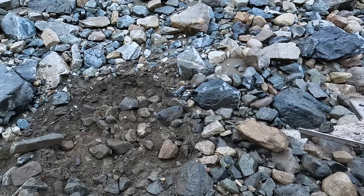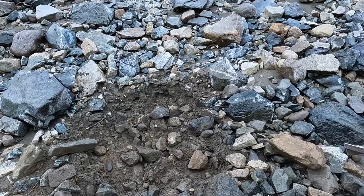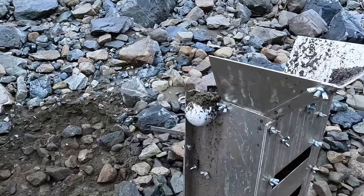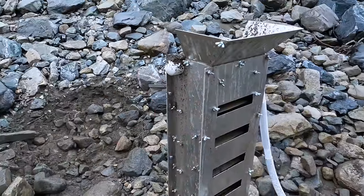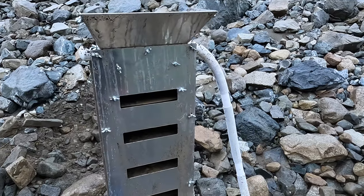That was like a tenth of a yard in half an hour there. Not bad at all. That's more than a tenth of a yard. Maybe one fifth of a yard in half an hour. This machine can take it. I was just going hard, shovel after shovel after shovel into it. I didn't test the ground beforehand to see what kind of gold was in there, but I have a feeling I'm gonna have some nice gold.